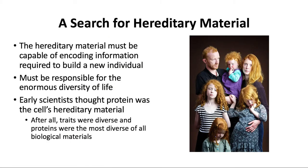Now, people have long suspected that there's a type of hereditary material that's passed on from generation to generation, right? We can see it in this family. We can see that these parents passed on whatever hereditary material they have to their children, and that's causing the children to have the same red hair color that the parents have. However, we didn't always know that DNA was the hereditary material.